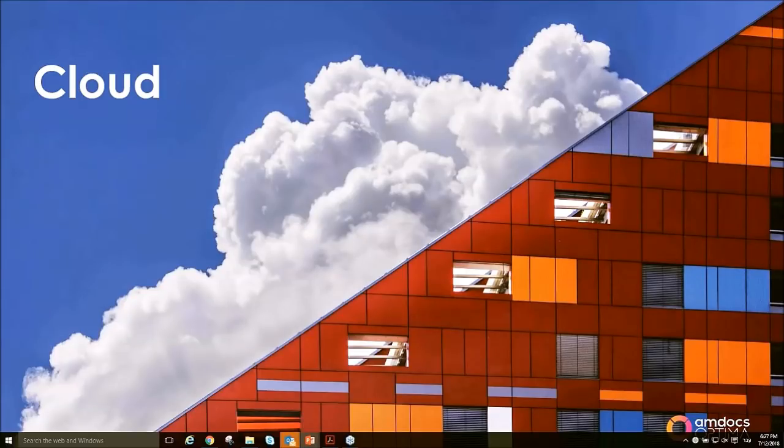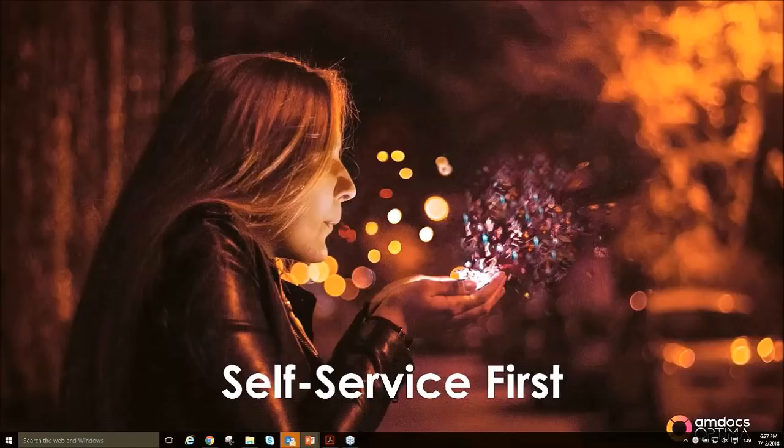Okay, let's move on to our last topic of this discussion, which is around self-service first, right? What does it actually mean to you? What do you think will be the impact of CSPs actually empowering customers on the front end, with self-service on all levels, empowering their customers to do whatever they want, to the extent that the service providers are actually allowing them to do by themselves?